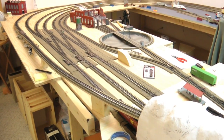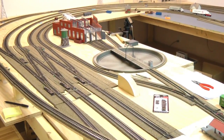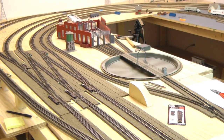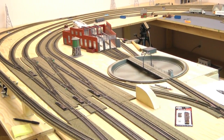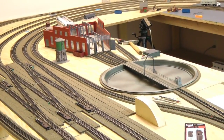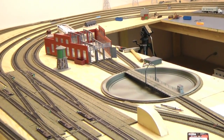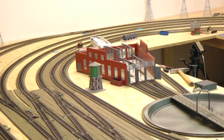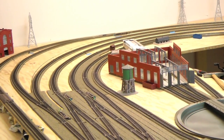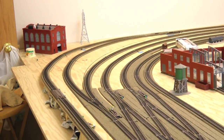You can see our bit of a ladder there with the tracks. Here we go. And all the tracks will join and run down to the turntable there in the roundhouse. And across there. And we're back to basically where we started.